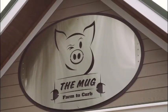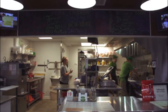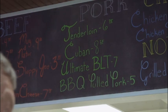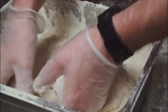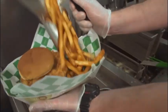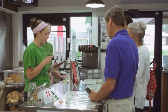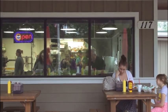The Mug is sort of an old-fashioned root beer stand, if you will, a drive-in with a lot of modern twists. We're about 20 minutes outside of Indianapolis in Greenfield, Indiana. We're very local food focused. Pretty much everything we serve here comes from within the county, and part of what makes it work is not only just the food itself, but a lot of it is technology driven. This isn't your grandpa's ice cream stand.